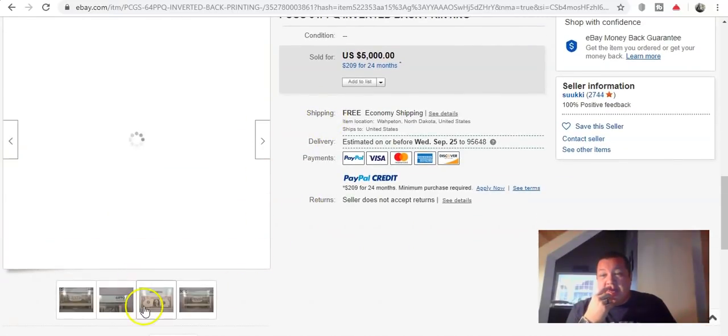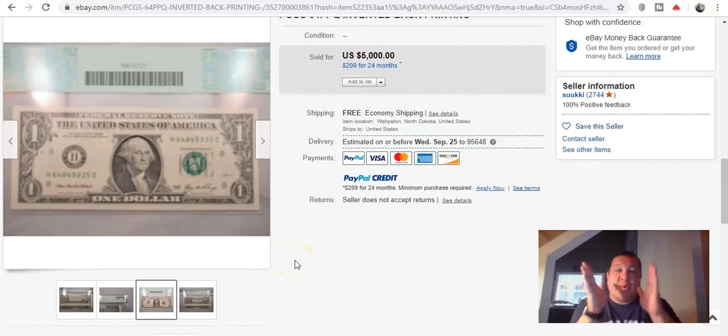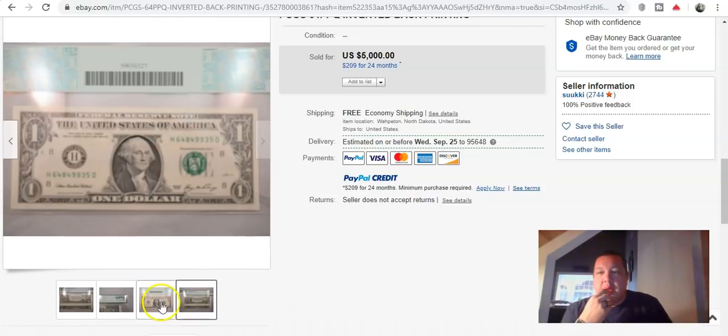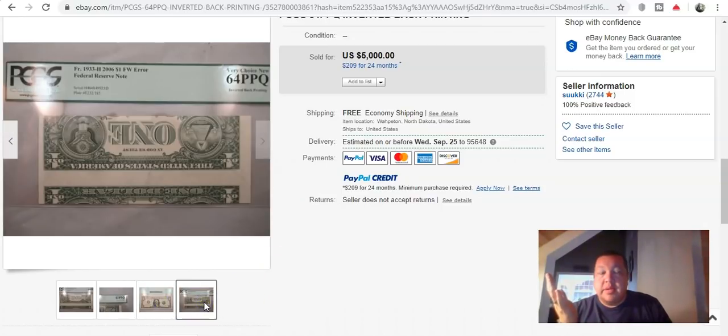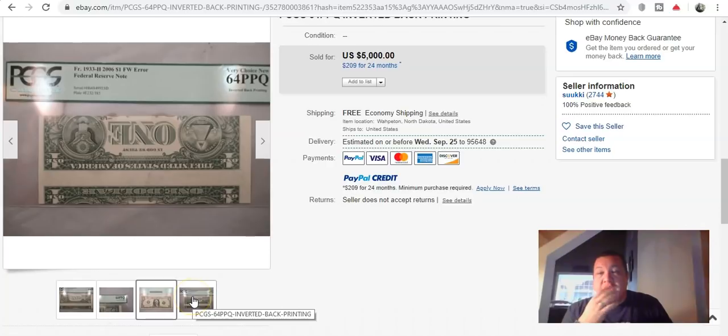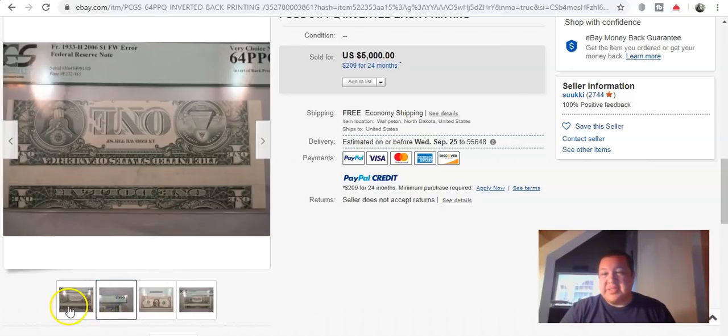A 2006 bill that looks normal on the front of the bill, but when you flip it to its back, not only is the sheet offset, but it's upside down. They call it an inverted print error. The images are poor, but this is a tremendous error. Look through your paper money, because this thing right here is a ridiculous note.